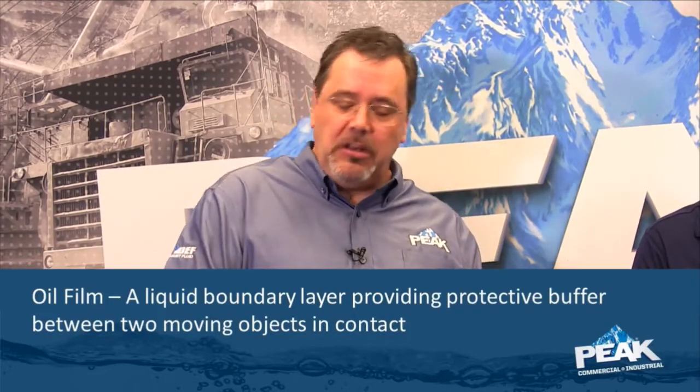Thermal viscosity breakdown results from many types of complex chemical reactions, but for the sake of our time and your patience, I'll explain what is generally happening. But first, motor oil's function. Motor oil should provide a protective oil film, called a boundary layer, on the surface of moving parts. It should reduce friction and it should carry away heat.